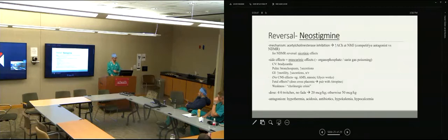We will talk briefly about reversal. I'm not that old, but neostigmine was all we had for most of my residency until the last couple months. It was much more difficult to use than sugammadex. It gets asked all the time.